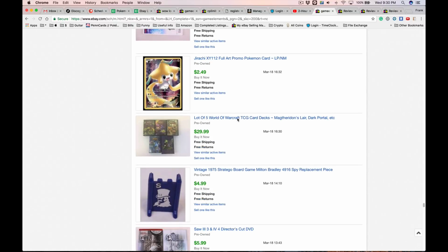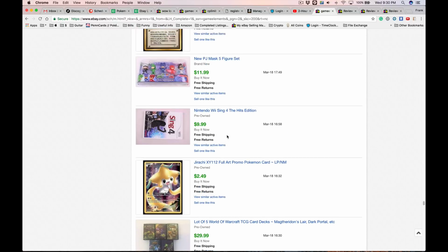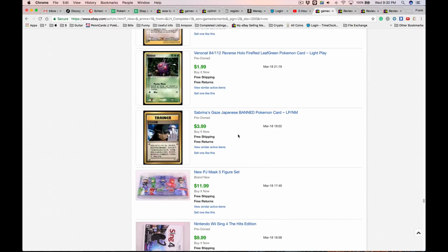Just, if you ever get those, you want to kind of scan through and see quickly if you have it, and then you can look it up.